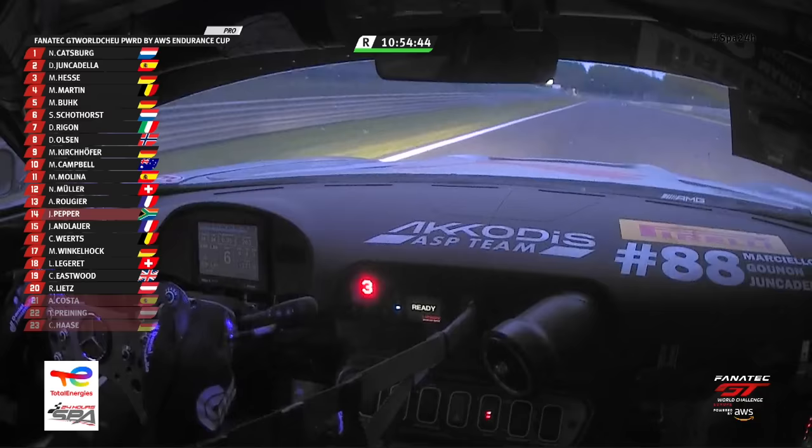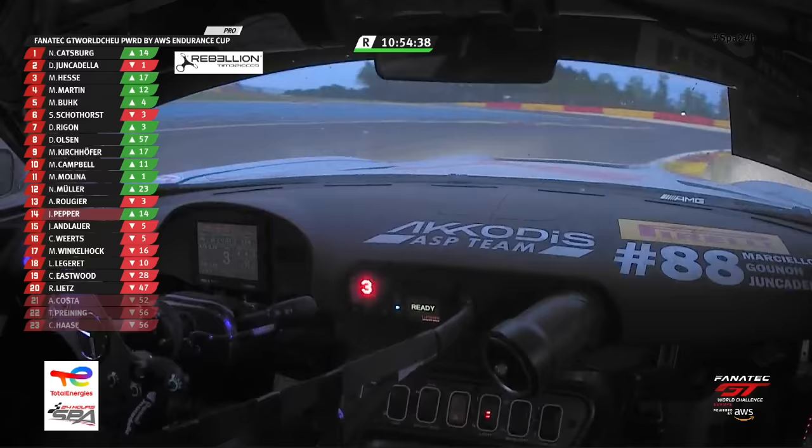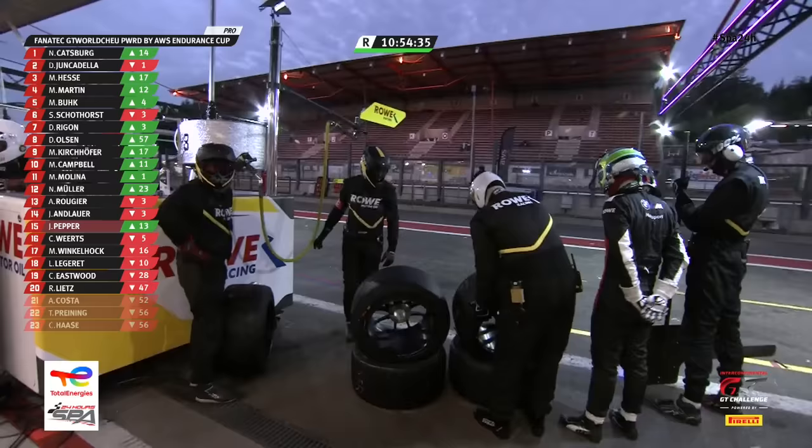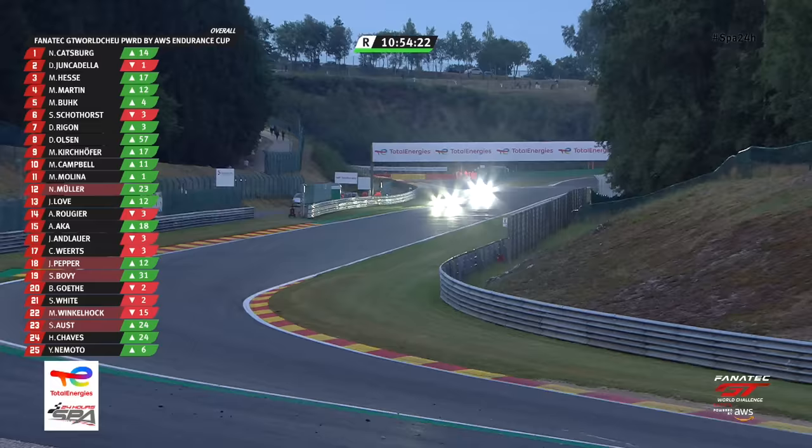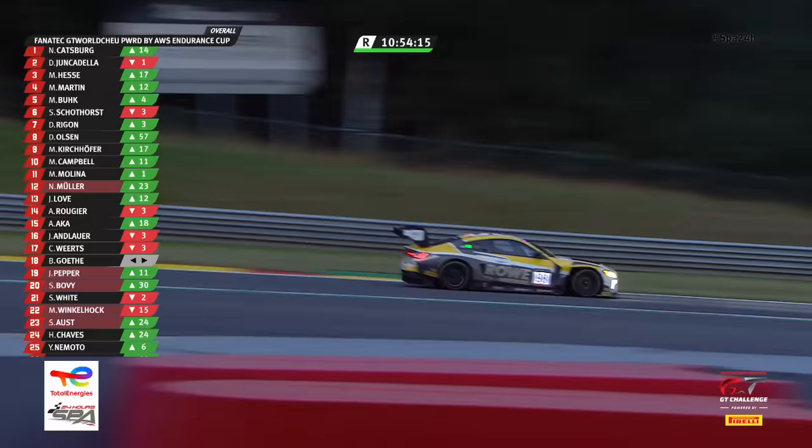I've got a word that begins with H. It's called however. He lost 3 seconds on Nicky Katzberg, and so the gap has gone out to just a whisker under 9 seconds on that lap. That is the gap between the 98 Rover BMW, which will be coming in. We can see the driver who's about to take it over, the shortish figure with the Brazilian race helmet. Therefore, it's Augusto Farfus. But this is probably the in lap from Nicky Katzberg, and most likely from Danny Junkadea as well. But he lost time, and he's losing more time.